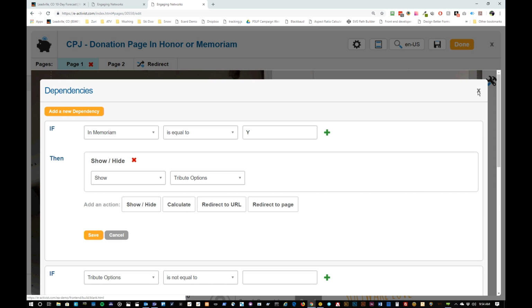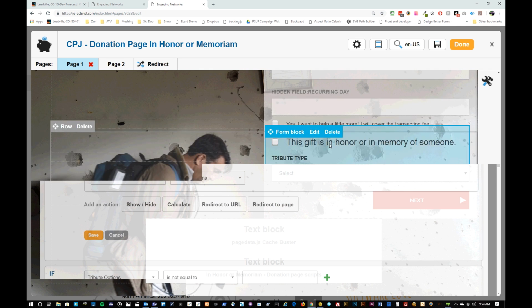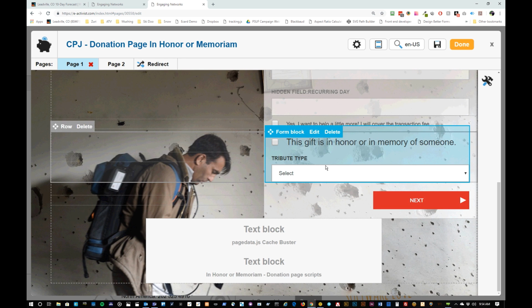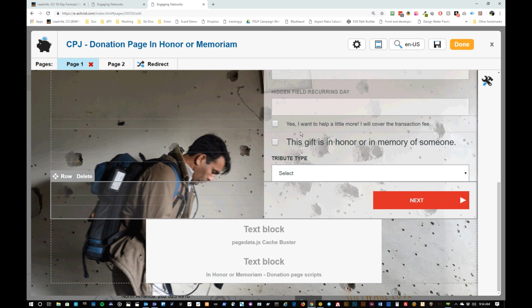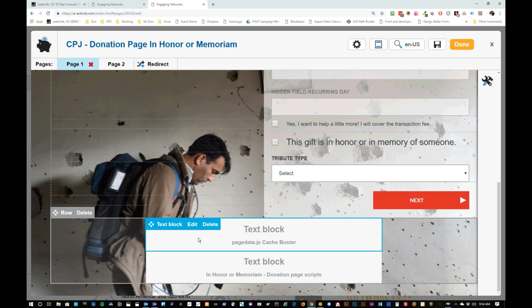So that's really, as far as getting the information into the form and into the e-card, where it's done. We have a couple of text blocks down here. These contain JavaScript code that really drives the front end.